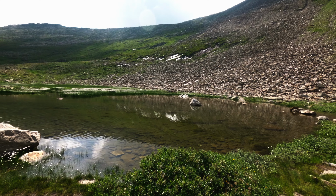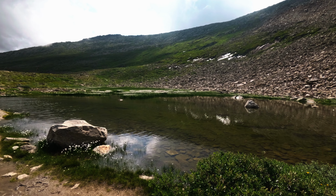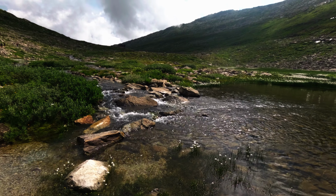The way home follows the Merjelenbach. The river nurtures an incredibly beautiful ecosystem here at the top of the mountain range.